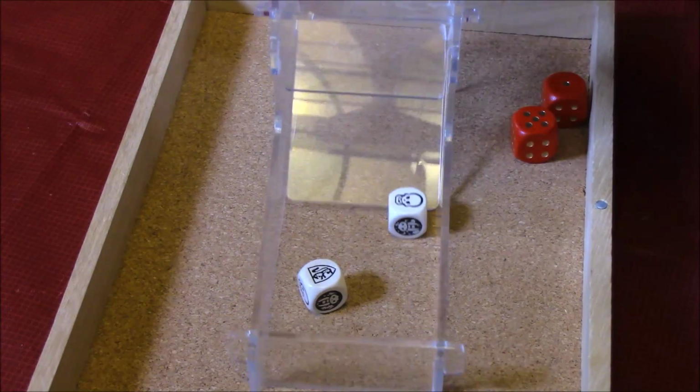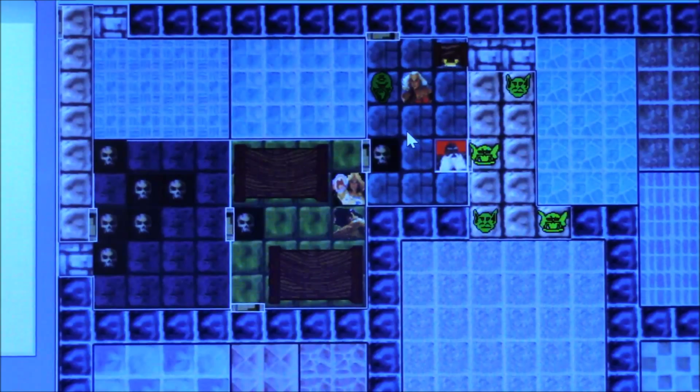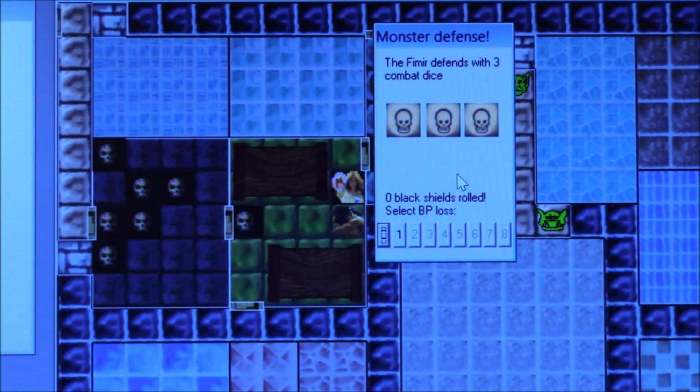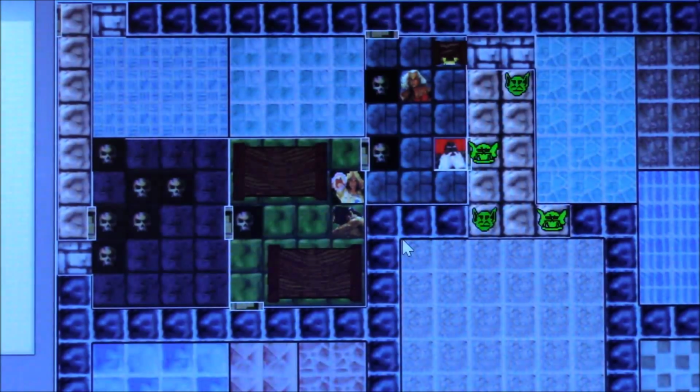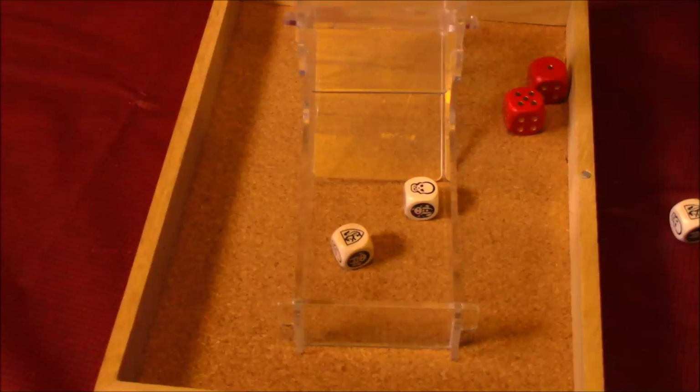We have 1 skull. Let's see if the familiar can defend. Familiar defense with 3 combat dice. No black shields. Yes! Select body point loss. 1 going through. And he is defeated. I think we should get a reward for defeating a tougher monster.